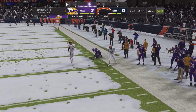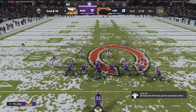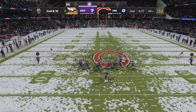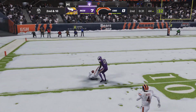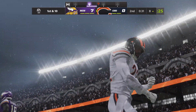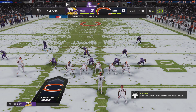And this is going to be caught, but they'll say out of bounds. So it's incomplete. So now 2nd and 10 after the incompletion on first down. Now Cousins buying time to his left. Now he'll let it go on the run. Deep left side. Thrown across his body, and it's intercepted. Picked off inside the 10. And that's now 2 interceptions thrown in the second quarter.